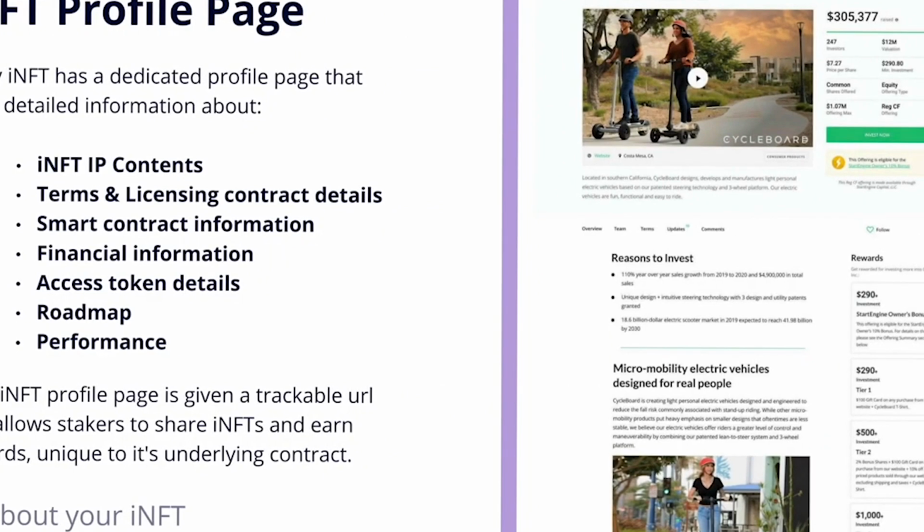And then you've created basically an iNFT profile page, very much what you might see like a Kickstarter page, if I guess you could compare it to that, that has all the iNFT intellectual property contents in there. It has the terms, the licensing contract details, the smart contract information, how big the staking pool is, what the rewards are up to, what your rewards are going to be like. And you can simply hit stake now and go ahead and stake in that iNFT right on a profile page. And you can browse all the different profile pages for different iNFTs through that marketplace that I just showed you.